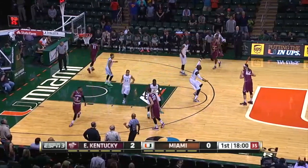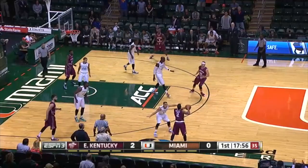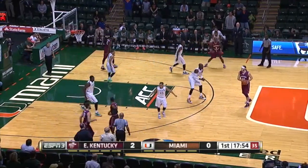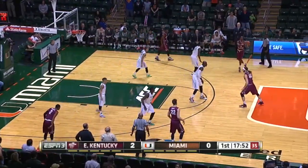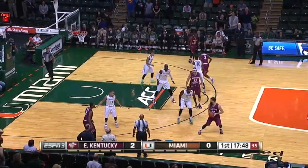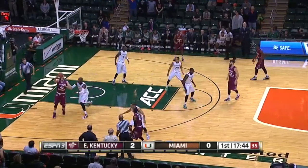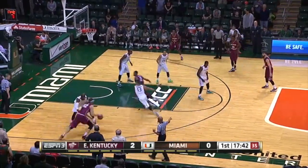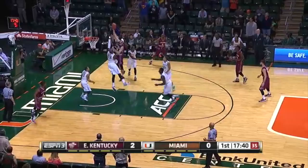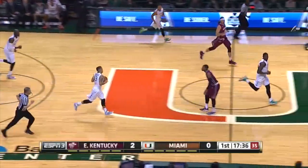Don't be surprised, though. EKU on the offensive end, they're not a shy basketball team. They average almost 33 three-pointers a game. So if somebody's open, they're going to shoot the basketball. Shot clock now right around 10. Walden down to Stutz. Clock at 7, driving the lane. The runner up and off the mark, and here comes Rodriguez.